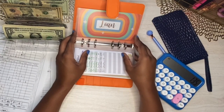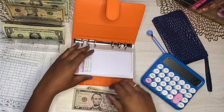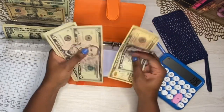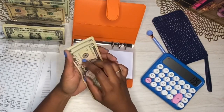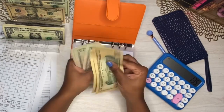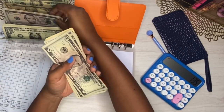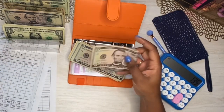So let's go on to loan. We're going to do $15. This is for student loans. So we're adding 15. That's that nasty five I don't like. I'm going to try to spend that. 10, 20, 30, 35, 40, 45, 50, 55. So there's $55 in here now. I'm just going to switch this with a variable fund five so that I can spend that.